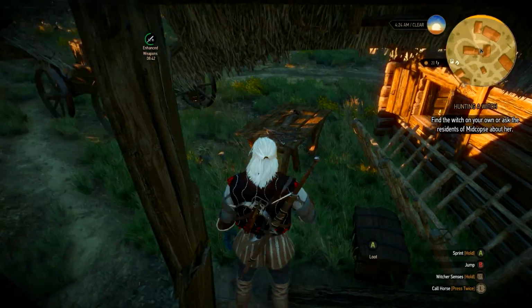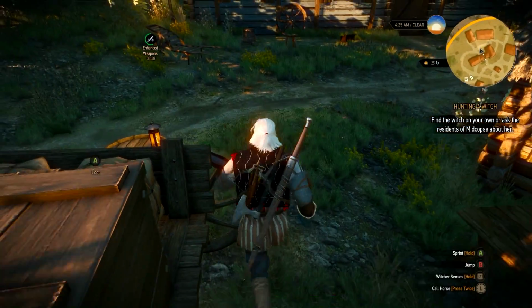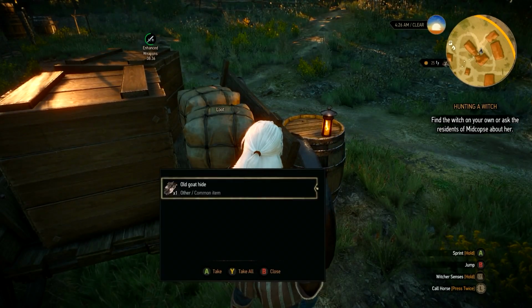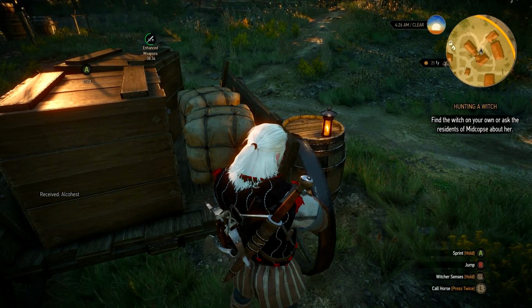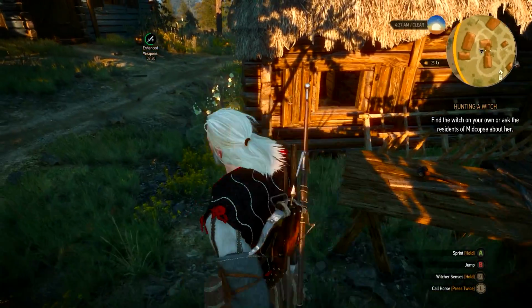Oh, hey. Relax. Lunar shorts, pig hide. Getting some pretty good stuff here. Some stuff, goat hide. Alkahest, that's good. Yes, I don't mind if I do.